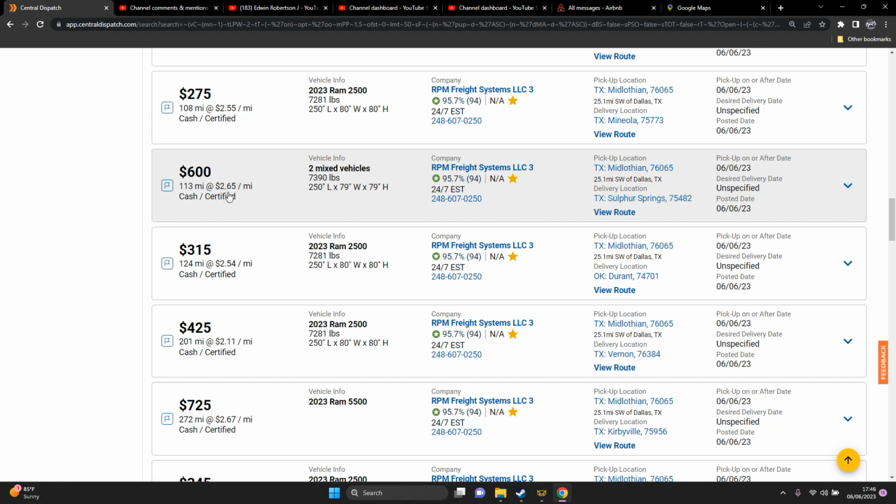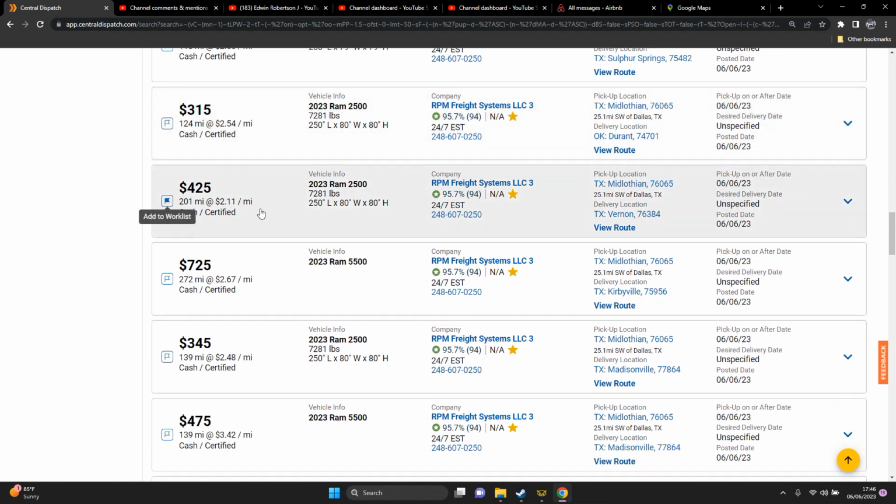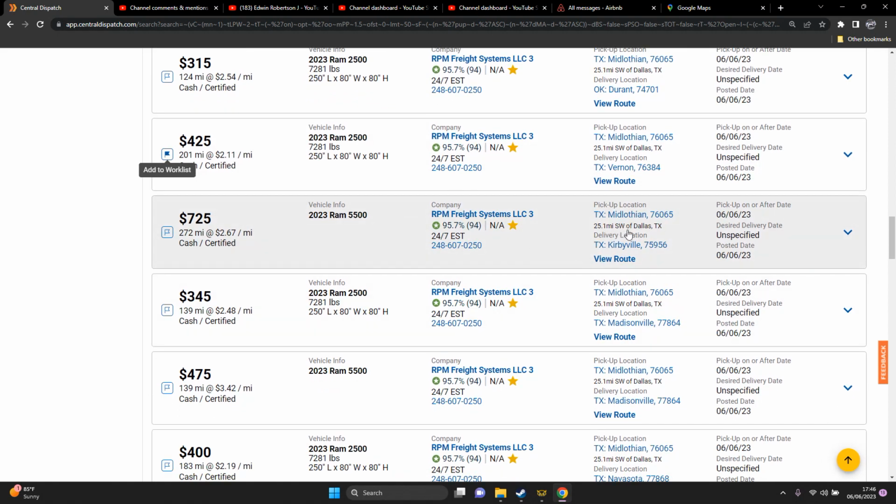$600, 113 miles, not bad, and it's paying $2.65 per vehicle. That's pretty decent, actually. They got more of the trucks up here. Midlothian to Vernon, Texas, $425, 201 miles, $2.11 a mile. Midlothian to Kirbyville, Texas, and this one is a 5,500, but it's paying $2.67 a mile.